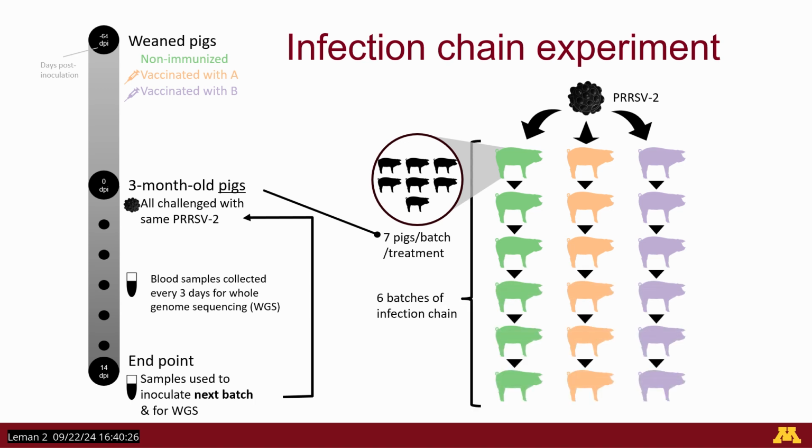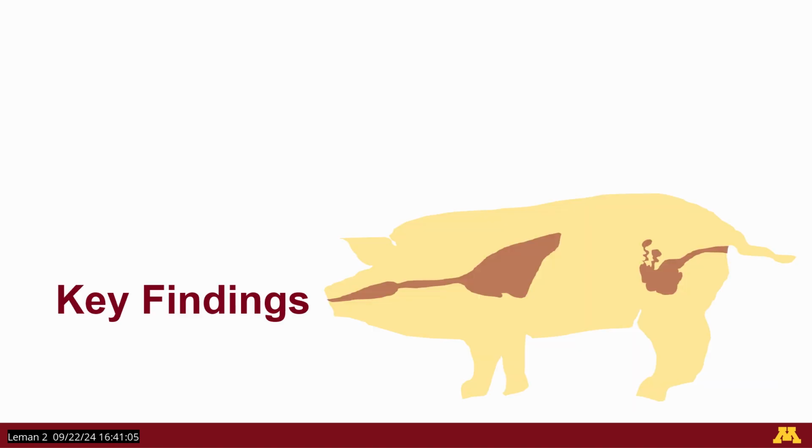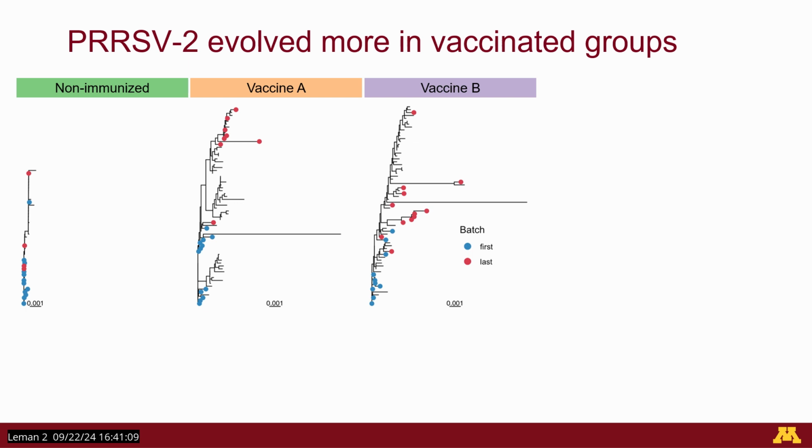Then we have 6 batches of the infection chain. For each batch after batch 1, we used the inoculum from the end point of the previous batch. After that, we chose 2 samples with the lowest CT value per animal for whole genome sequencing, and we got 184 successful whole genome sequences, about 12 samples per batch per treatment. After that, we built a phylogenetic tree using IQ-TREE for each treatment, and also compared the genetic distance between treatments and between batches. For the key findings, the first one: we conclude that PRRS2 evolved more in vaccinated groups.